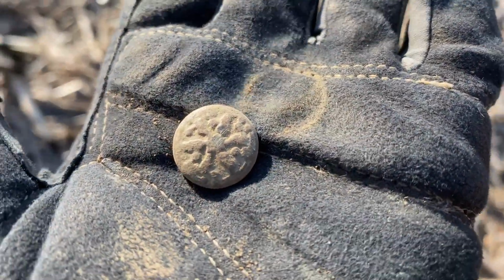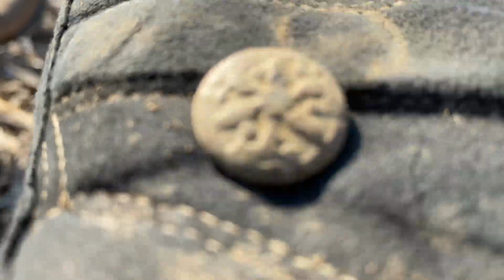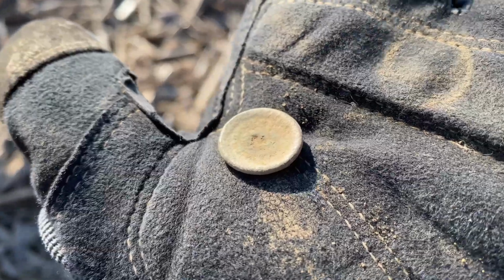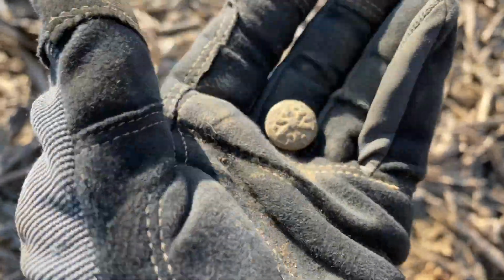All right, Donnie let me use his brush. It's got a beautiful design on it. It feels like it's brass. Shank's missing, but love it. Let's see what else we can find.